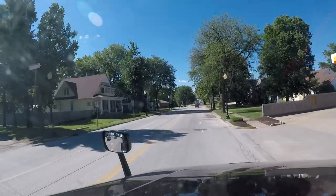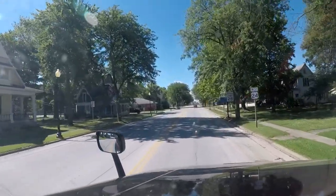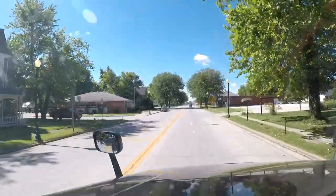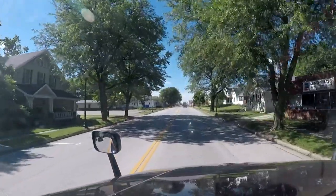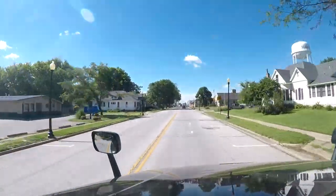Miles ahead, stay on US 24 west as Missouri 151 splits off. All right, this is 32 miles ahead, so I guess we're not doing anything too complicated from here. I certainly don't have to worry about falling behind.